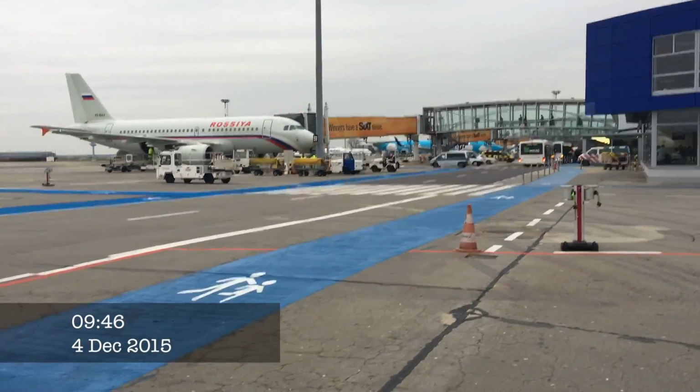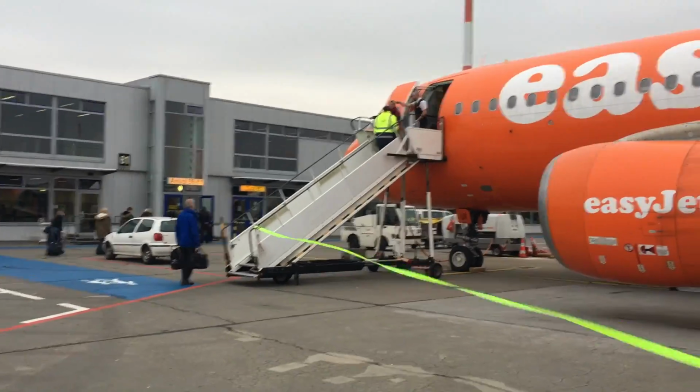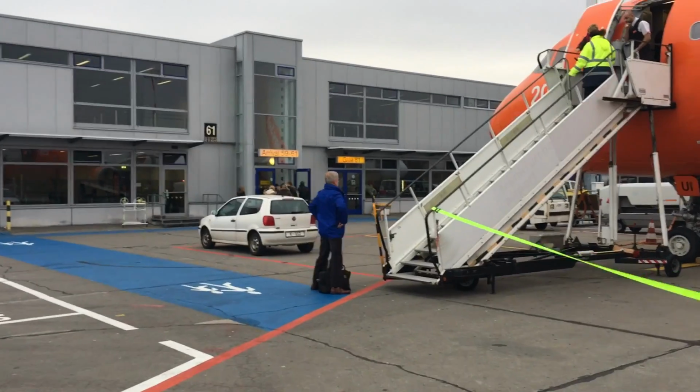Welcome to Germany. There's a big Russian plane, that's how you know we're in the east. And this is the plane we just came off, which is very orange. It's Friday, and we're in Berlin.